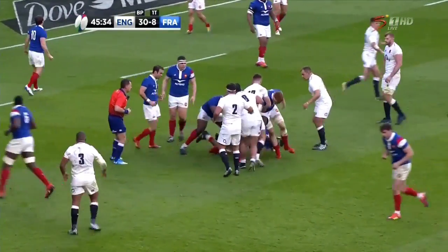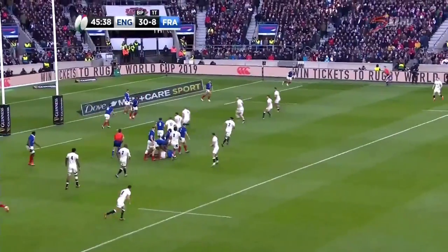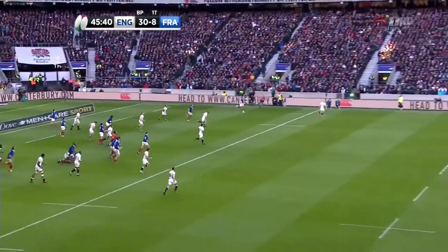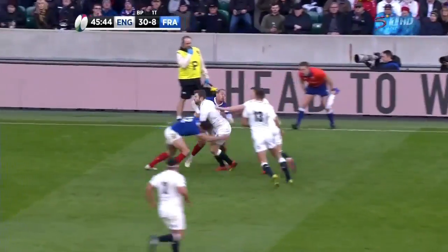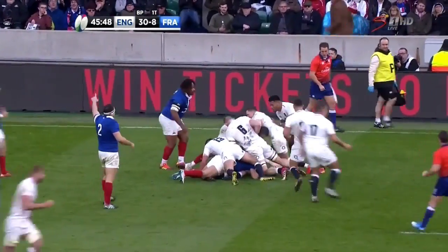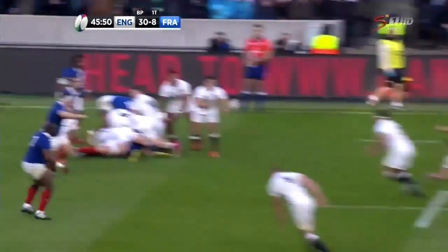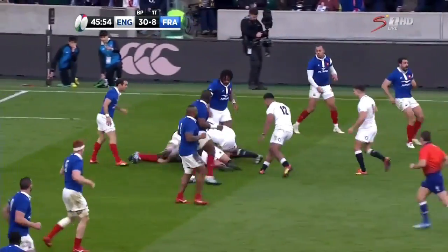Release, please. Well, France have to be so careful. They like the offload, but sometimes the judgment is suspect. Elliot Daly enjoying himself today, the Wasps fullback. That's Jamie George, the Saracen. Good body position.